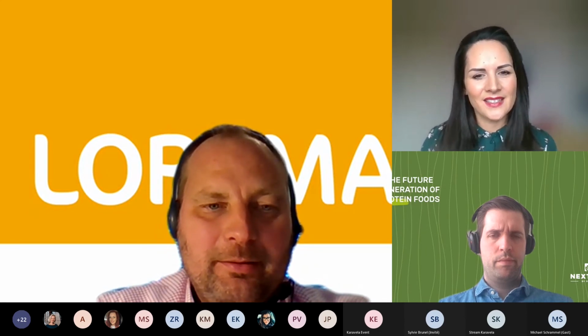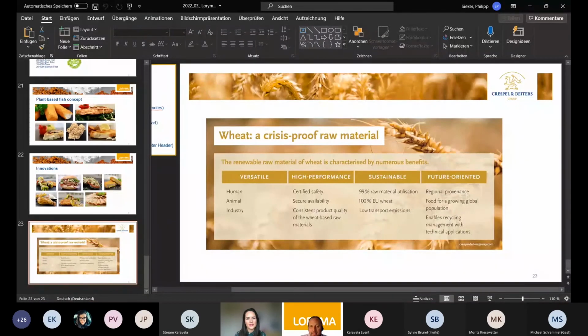For us the wheat is very important. The wheat has a lot of good advantages. I also have a picture of the benefits of the wheat on my last slide. You have a 99% raw material. It's EU wheat, and it's growing every year, so we have a stable raw material, and it's very safe. And humans have eaten a lot of wheat for a long time, and the wheat has a lot of benefits.